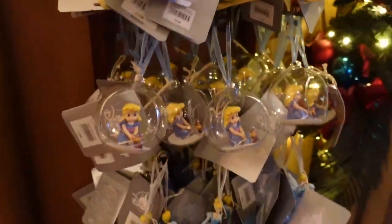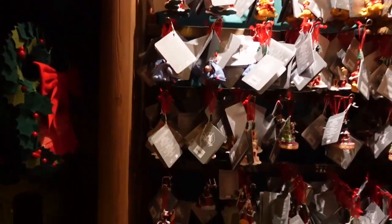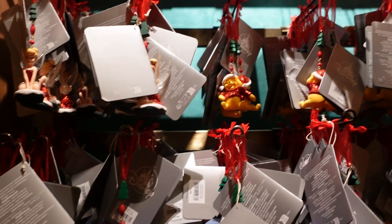Going in the Christmas shop that's just in the castle. €15 for some princess Christmas ornaments. I'm looking for an Ariel one, actually. And then on this side, there's some Winnie the Pooh characters. So you've got Pooh Bear. Oh, look, he's got his Christmas outfit on. You've got Eeyore. They're €12.